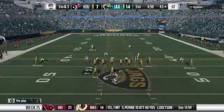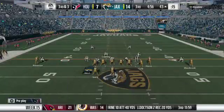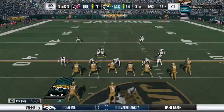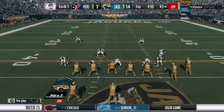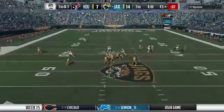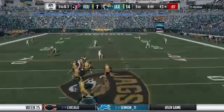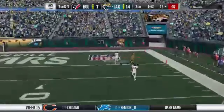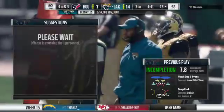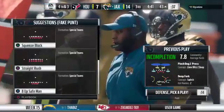Here we go now. Green 39. Ace, ace. Check 15, check 15. Check 99, check 99. From the gun, it's Bortles. He's going to float this one deep right side. So they took a shot there on 3rd down, couldn't get it. Now it's 4th. But they're certainly being aggressive here.